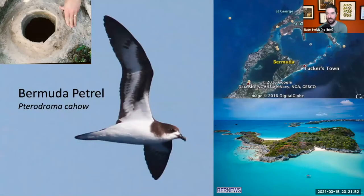And the greatest mystery of all is the Bermuda petrel, the cahow, because this is a bird that was thought to be extinct for over 200 years. It was discovered in the 1600s, nesting in Bermuda. Bermuda is settled. The British come there. They set up shop. They realize that these little baby petrels in these holes in the islands around the harbor taste good. So they grab them, they eat them, and after a while, there are none left. So for almost 200 years, we thought that this bird was lost.